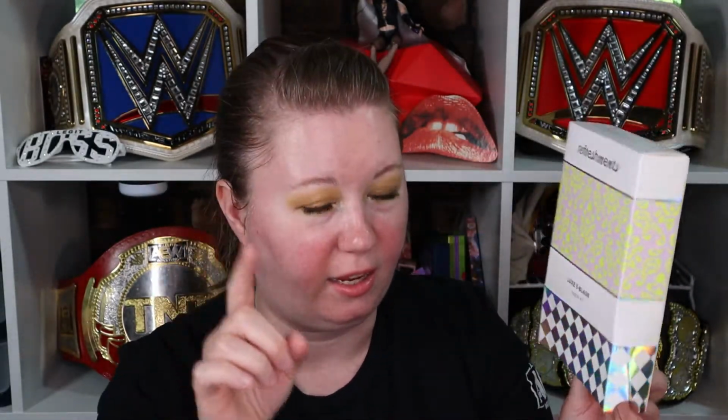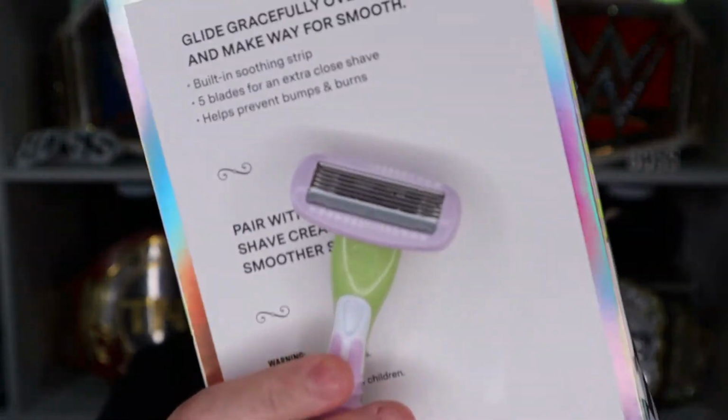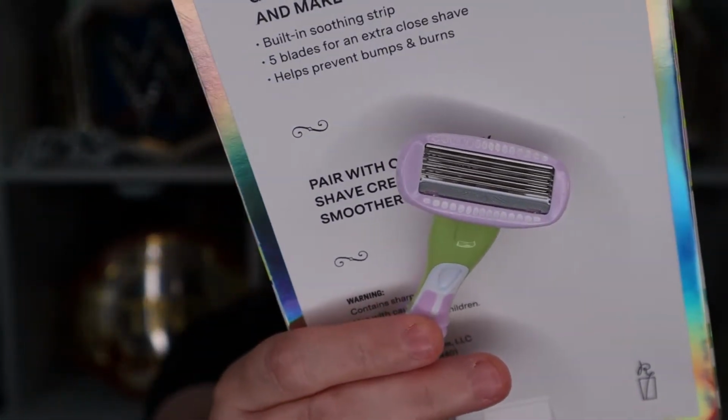And then also the... Ooh! Dropping stuff. So the razor kit. Refreshments Luxe 5 Blade Razor Kit. A lot of people get this wrong and think there should be 5 things. It just says 5 blade. The literal blade, and I put one of the heads on here already. The blade has 5 blades. That's what they're talking about. 5 blade. It's not 5 items.